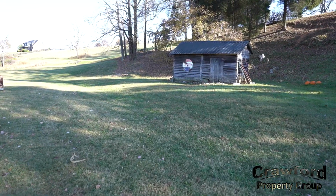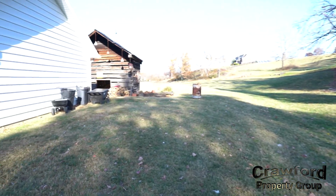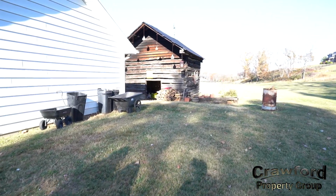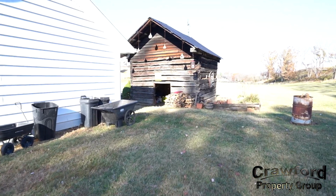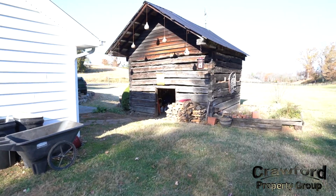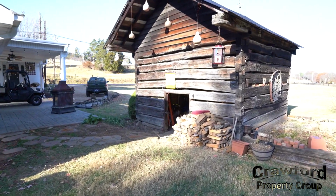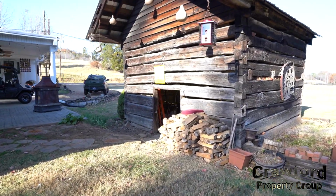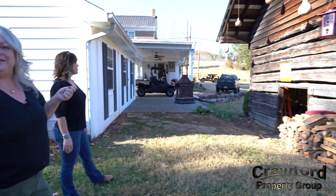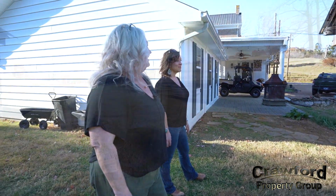No. And then this little building right over here, this is where they would hang their meat. It's called the smokehouse, yeah. And there was a little plank type area right up above where they would hang the meat to keep the rats from being able to get up on it. They would crank it down so that you could reach the hooks, hang the meat, and then just crank it back up to get it out of reach. And all of that is still intact.